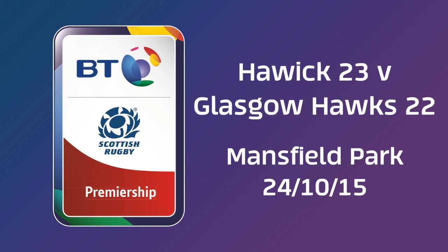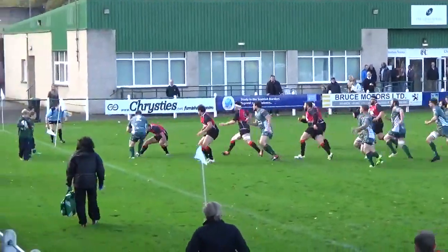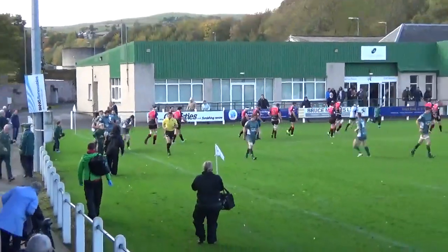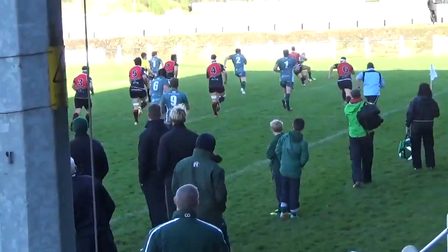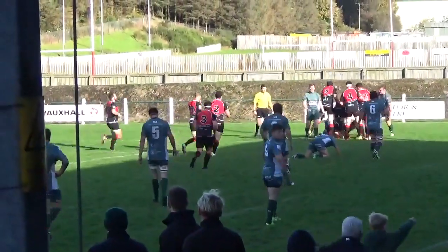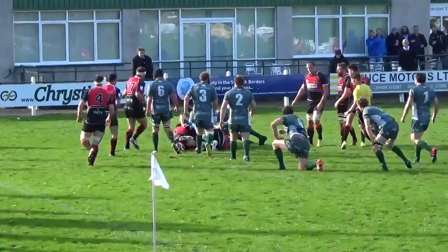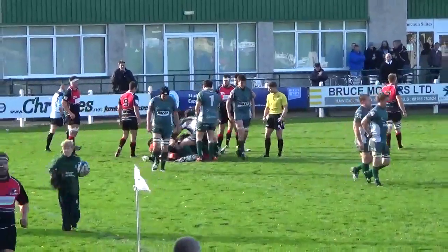We begin this week's highlights at Mansfield Park, where two teams on an upward trajectory clashed, and it was quick hands from Hoyk, off Craig Charters at the line-out, that set up this try for hooker Lindsay Gibson. Hawks' quick-witted scrum half, Paddy Boyer, fired a smart response. Honesty did. And with Gregor Hunter's accurate boot, Hawks led 14-12 at the interval. Hoyk clawing back this try through scrum half Sean Goodfellow with a bit of bump and burl.